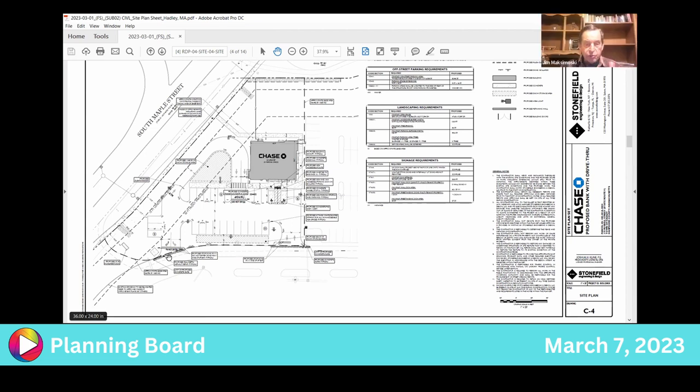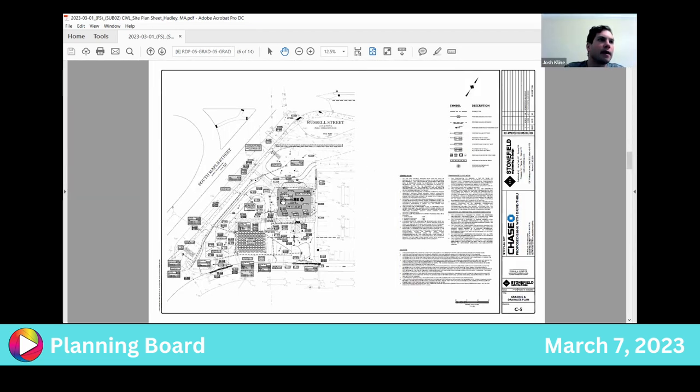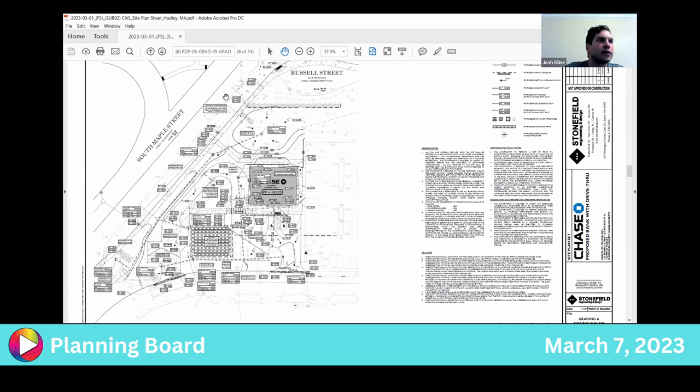Where are you going to have your sewer and water hookups? Yes, that's a great question. There is an existing sewer that runs through the site. You can see I'm highlighting on the screen, Trader Joe's connects into it. So we would be connecting right into that existing main that services the property.